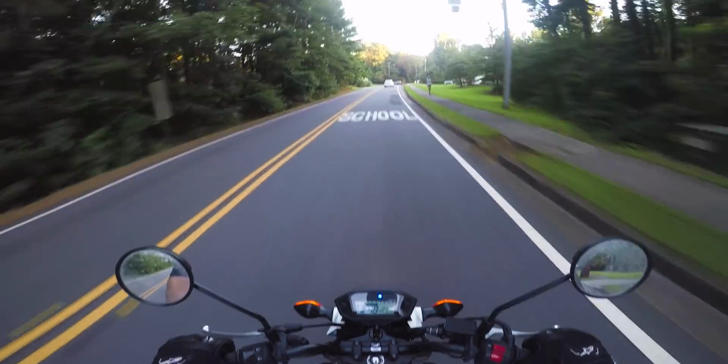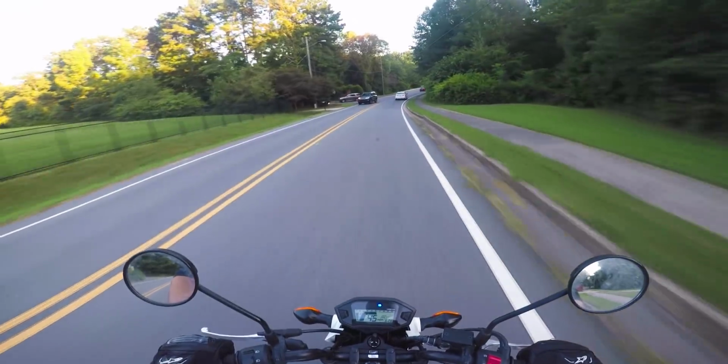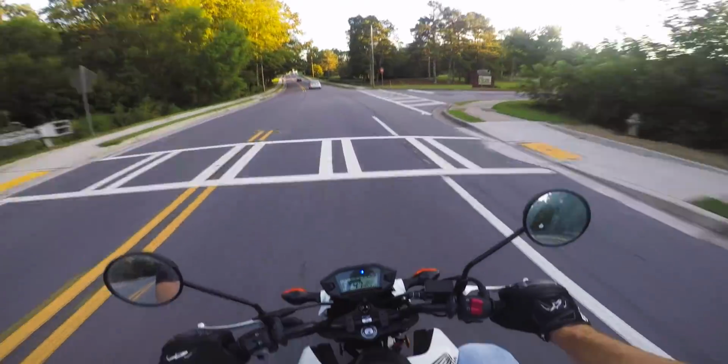Something that will look a little bit better with the stretch and with the bigger engine is a wider rear wheel. So we're going to be swapping both the front wheel and rear wheel. Of course, you guys know I got to powder coat stuff.